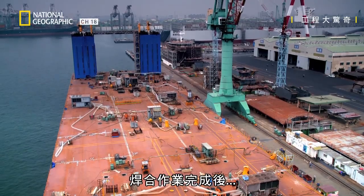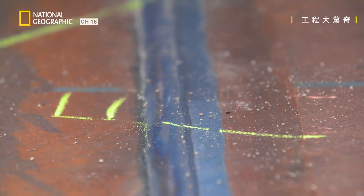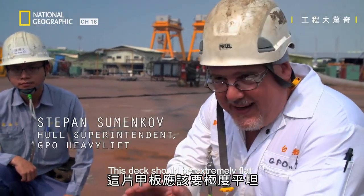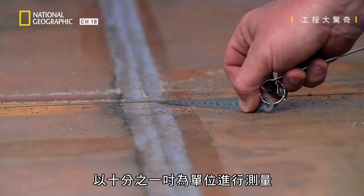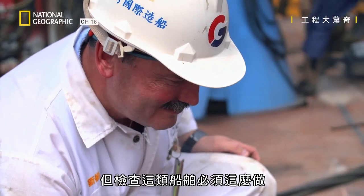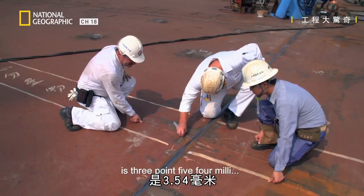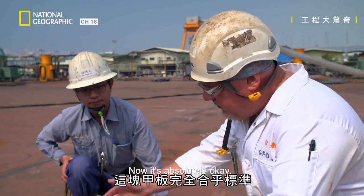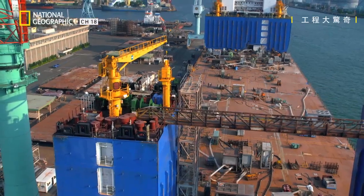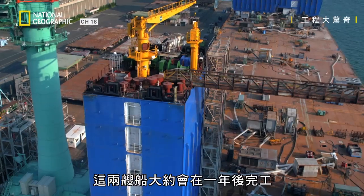Once the welding's complete, the deck is inspected. Yeah, this deck should be extremely flat for the cargo operation. Shipbuilding doesn't usually involve measurements in tenths of inches, but for these ships, it's vital. Acceptable limit for the deck is a 3.54 millimeters for our deck. Now it's absolutely okay. These vessels will be complete in roughly a year's time.